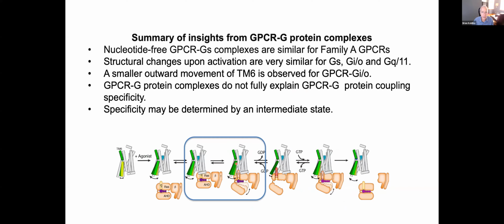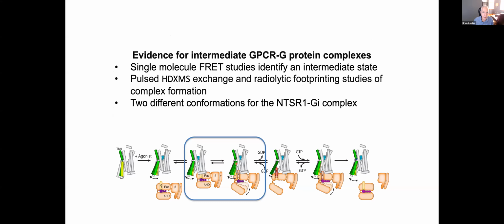And evidence for this comes from 3 studies. One, single molecule studies, which I won't talk about today, where we actually observe evidence for an intermediate state that's coupled to the G protein. We've also done hydrogen deuterium exchange and radiolytic footprinting studies where we also observe evidence for an intermediate state. And then finally, by cryo-electron microscopy, we've captured one receptor G protein complex in 2 different conformations.